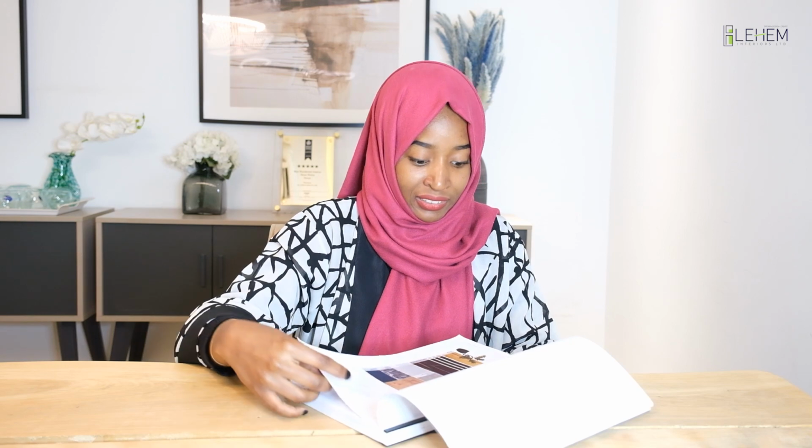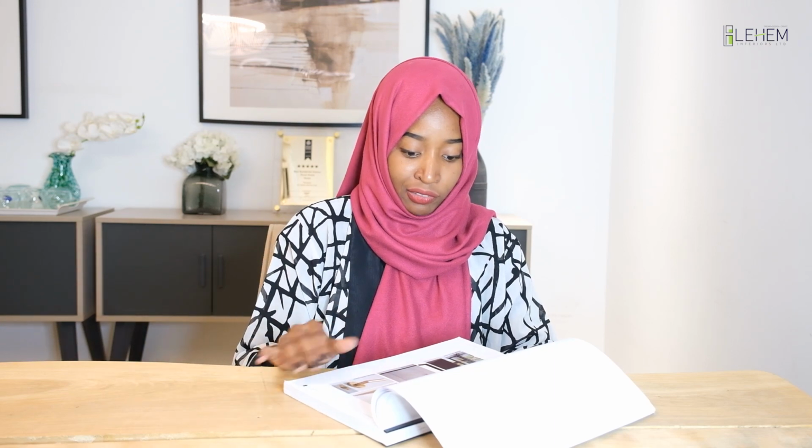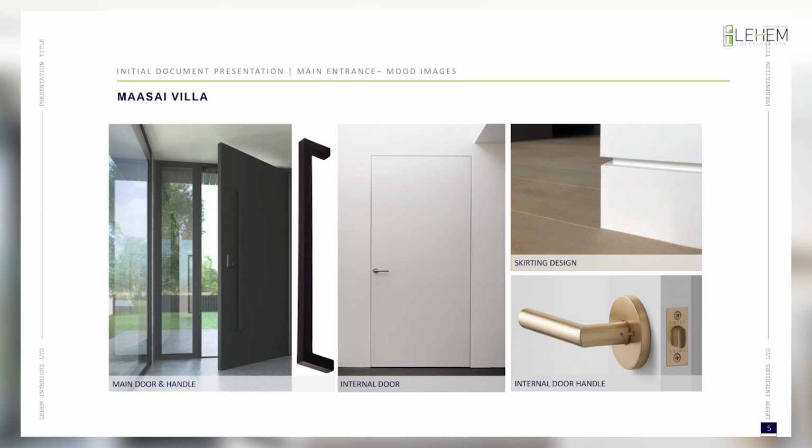because we're mostly sticking to neutral colors. After we finish with the general material finishes for the project, the next pages of the concept will be imagery that will help the client visualize what we are planning to do for these spaces. We're able to give you all the small details, such as what we want for your main door right from the entrance. We're able to give you what the color of your internal handles will be.